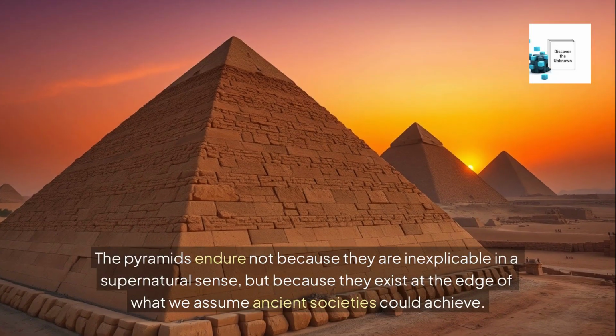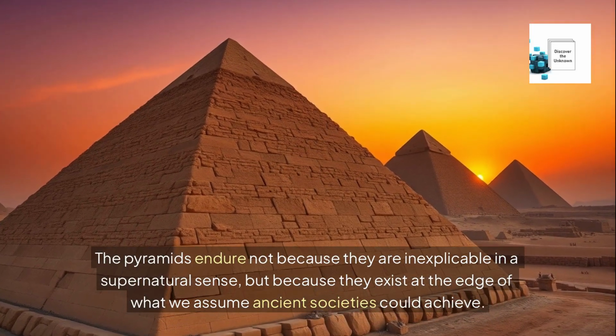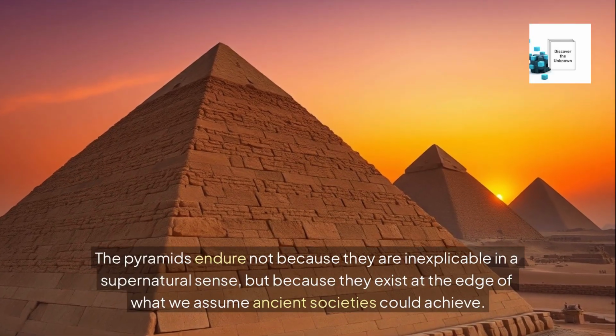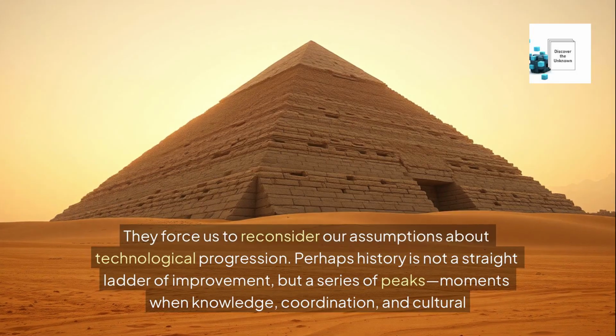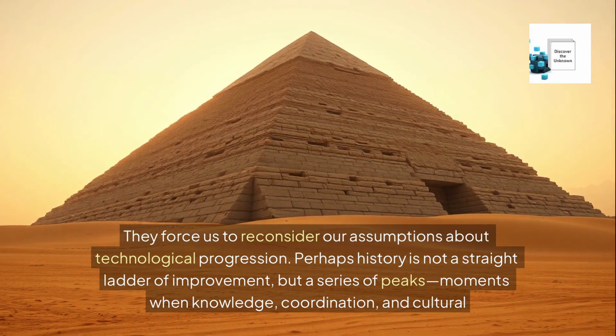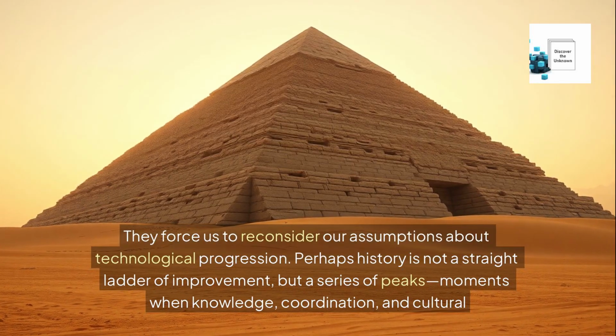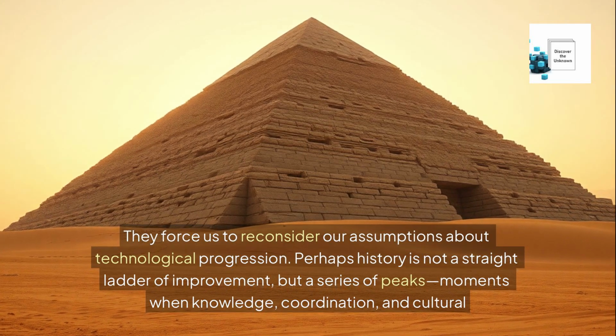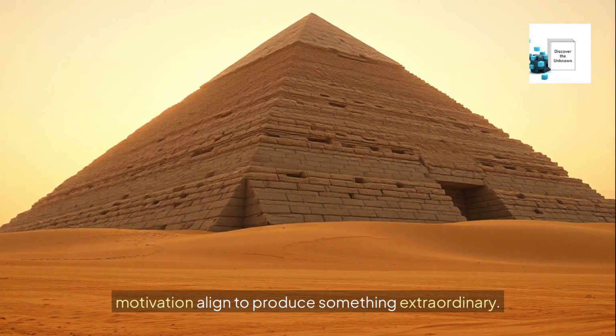The pyramids endure not because they are inexplicable in a supernatural sense, but because they exist at the edge of what we assume ancient societies could achieve. They force us to reconsider our assumptions about technological progression. Perhaps history is not a straight ladder of improvement, but a series of peaks, moments when knowledge, coordination, and cultural motivation align to produce something extraordinary.